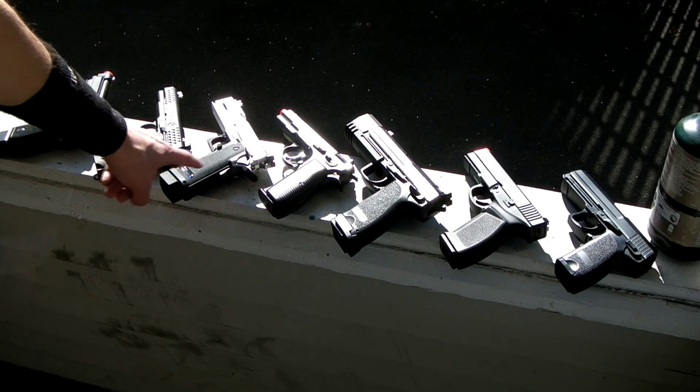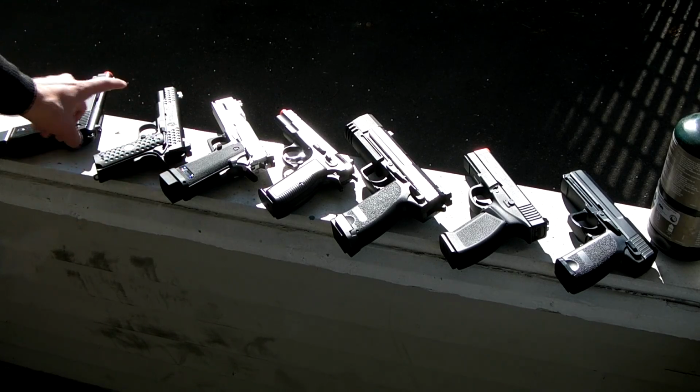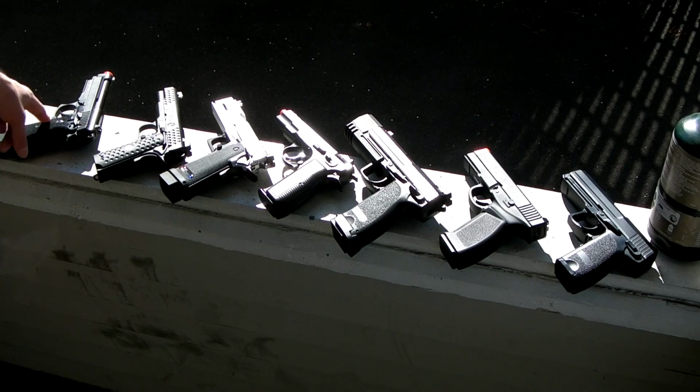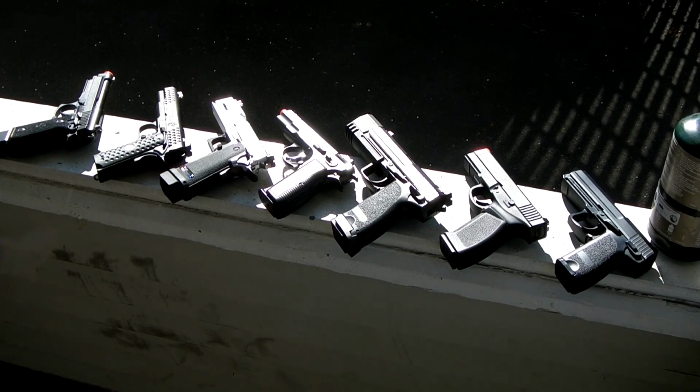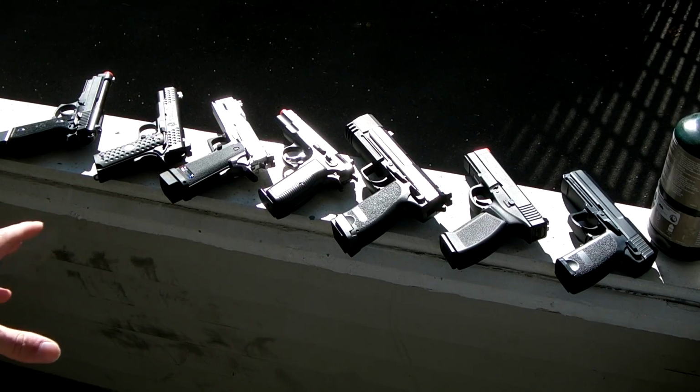Over here we have a WE Silver Dragon, which is just a Hi-capa with a split slide. A WE Nighthawk, which is a simple WE 1911, but customized and looks a little bit different. I like to call it the golf ball 1911, really. And then over here we have a CO2 gas blowback PT99, which is made by KWC and has been discontinued. But we're going to be using that as another test, to see how well CO2 does compared to this. Now today it's about 80 degrees outside, so it's not the warmest of days.